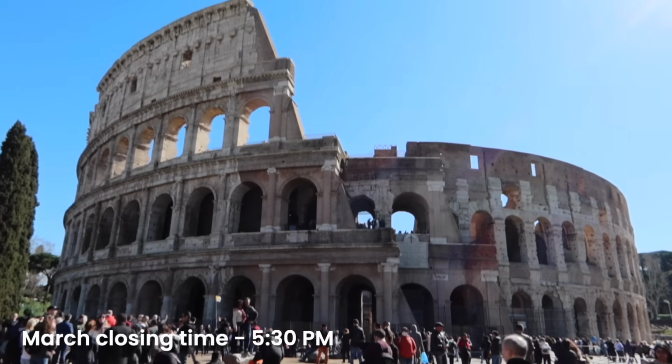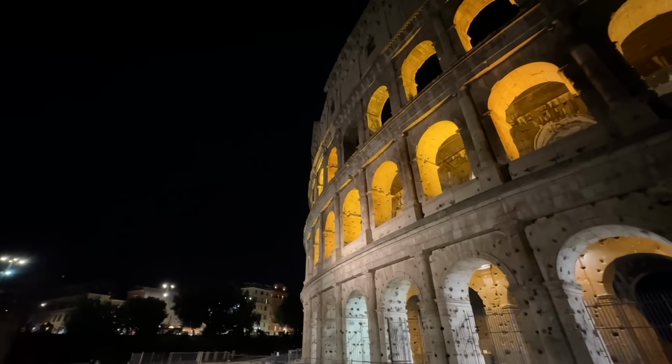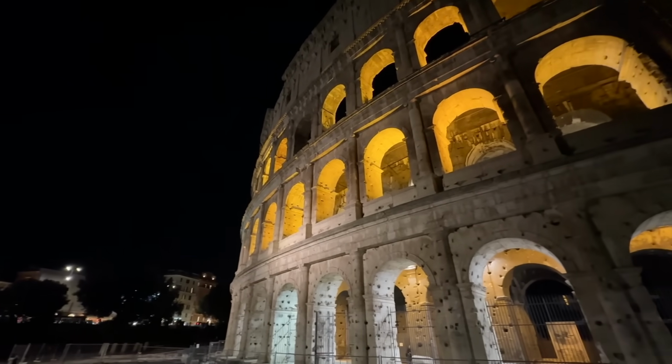March is an interesting month. Check the Colosseum website for details, but what happens in March is that the Colosseum starts staying open just an hour later, so they close at 5:30 p.m. for most of the month of March. However, right when we hit daylight saving time, so that last Sunday in March, the Colosseum stays open until 7:30 p.m.